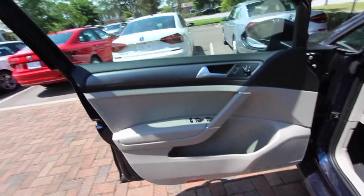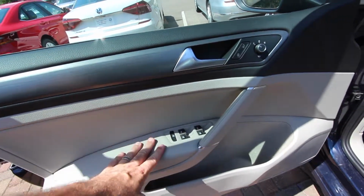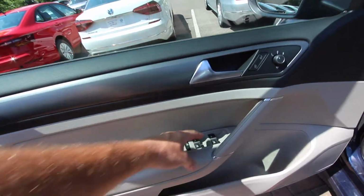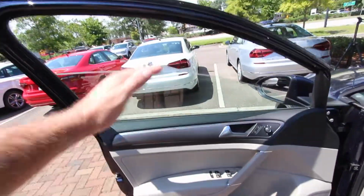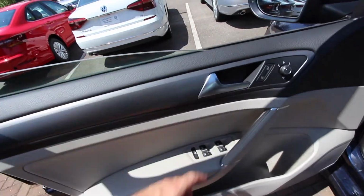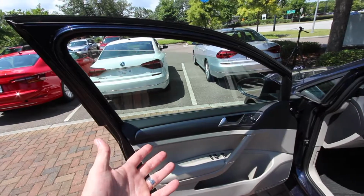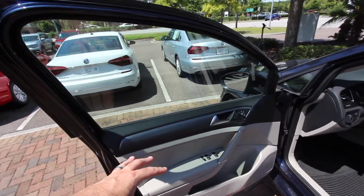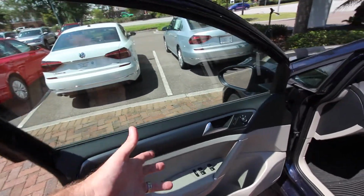So your door panel will come equipped with power windows, power door locks, power mirrors, and even a heated mirror. And also one-touch settings, 1 click to go down, 1 click to go up on all 4 windows. Pretty sweet, right? A lot of times back in the day, that was a feature only on luxury cars. Now it comes even on the smallest of vehicles like the Volkswagen Golf.